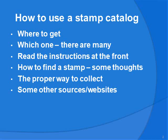There are, of course, instructions at the front of the catalog as to how it works, and you should read those. The part that I find most difficult is you have a stamp, you're trying to find out where it goes in your album, or you're missing a stamp in your album and you're trying to find out what catalog number it is so you can get it. So I have some thoughts on how you might do that. Then some thoughts on the proper way to collect stamps, and spoiler alert, there isn't one. And then some other websites and resources that you can use as you're trying to figure things out.